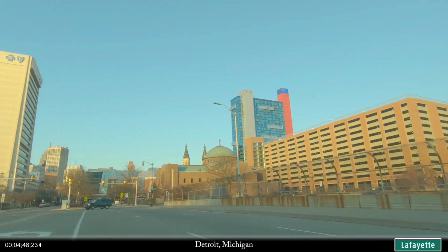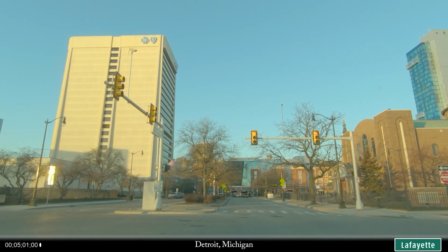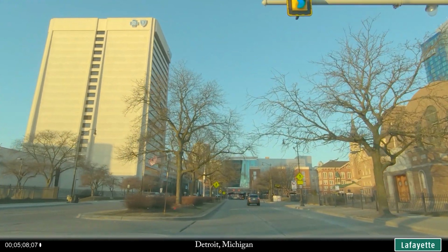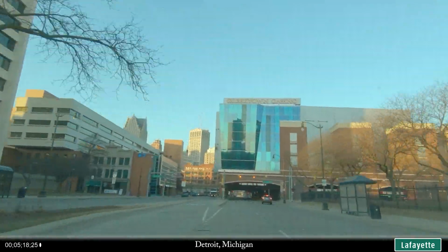The shiny blue building on the right is the Greektown Casino and Hotel located in Greektown. I'll take you through Greektown later on in the video. However, this is where you can go if you want to gamble and get plastered.